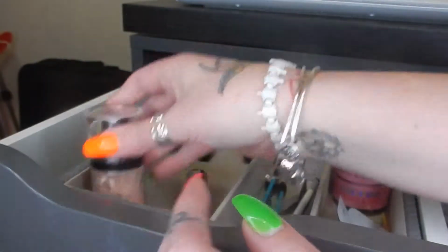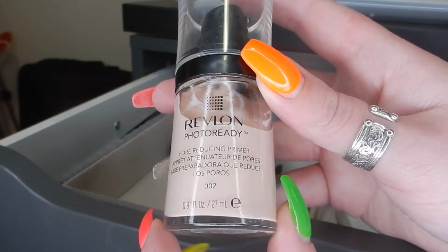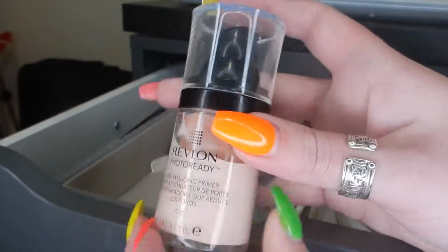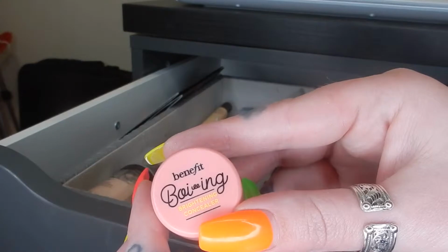I also have this one for more targeted sort of priming, so my pores, etc. This is the Revlon Photo Ready Pore Reducing Primer. I love this. Taylor got me onto this one, and it's really nice. For concealing, I've got this one here. This is the Benefit Boing in the brightening one.